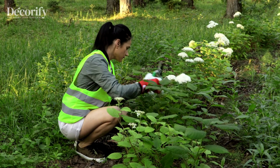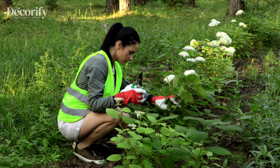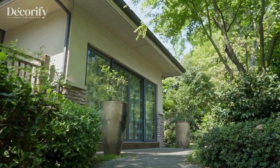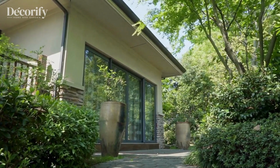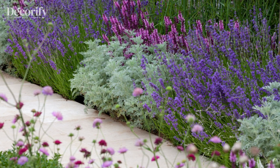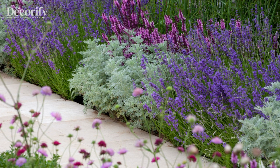Deer-resistant perennials are not completely immune to deer browsing, but they have some qualities that make them less attractive to them. These plants have tough, leathery, or hairy leaves that deer find unpalatable, or they have a strong fragrance that deer dislike.